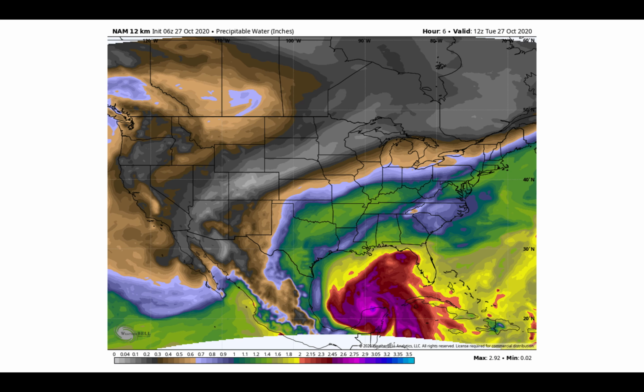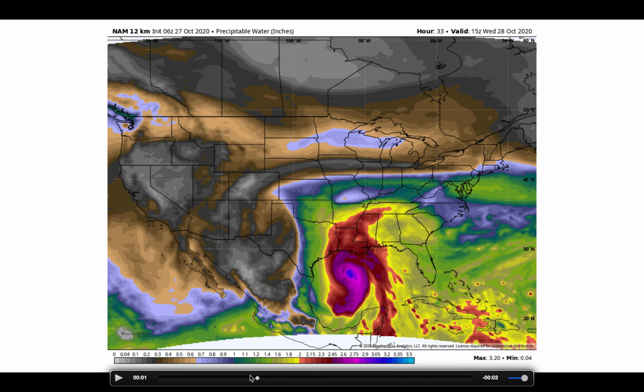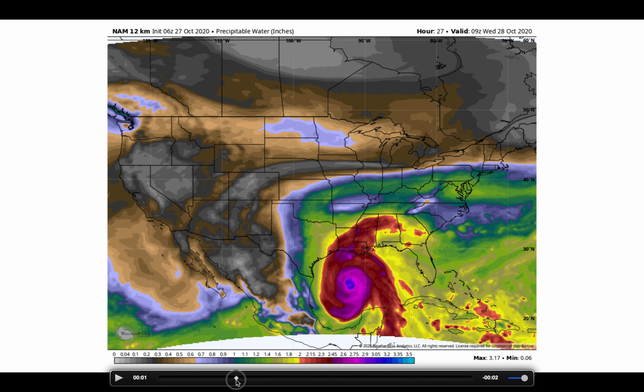So I mentioned a lot of moisture in the area. We're looking at the precipitable water plot, and that essentially says, if you look straight up, how much moisture can you wring out of the atmosphere? And again, we'll be bringing a lot of moisture northward with Zeta. This is Zeta right now, and all of the deep moisture here. We're talking about precipitable water values upwards of 3 inches.